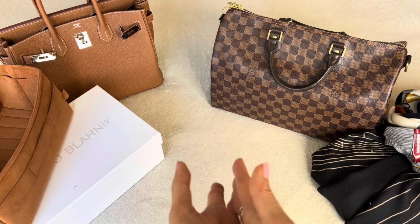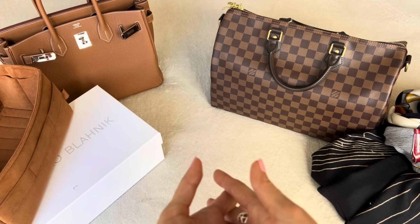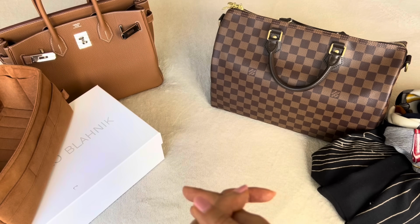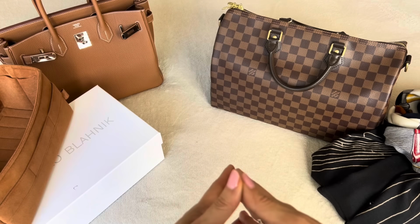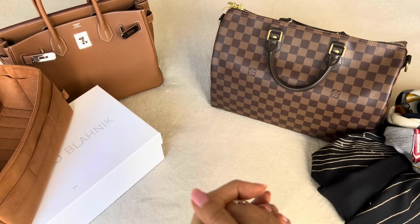But let me know, what are your worst cost per wear purchases? And do you like them? Do you love them? The once in a while times that you use them, do you feel great? Or are there also some items where you're like, I shouldn't have bought this. I really don't need this. When am I ever going to wear this? As you can see from my pile, I had kind of a mix. So just thought I would share and my lessons learned. If they're helpful in any way, I wanted to share them with you.